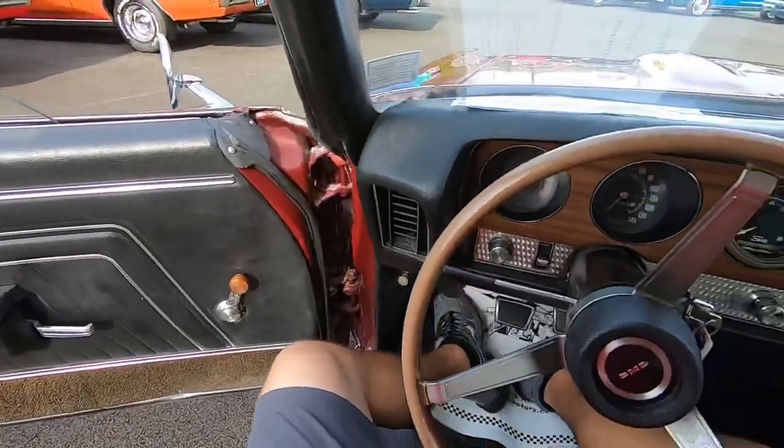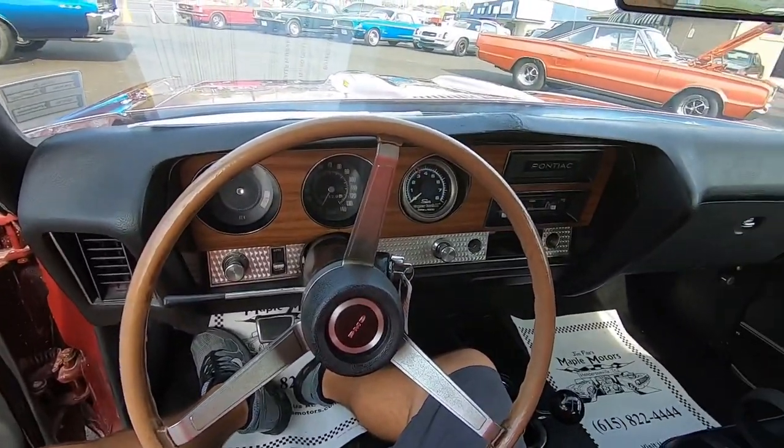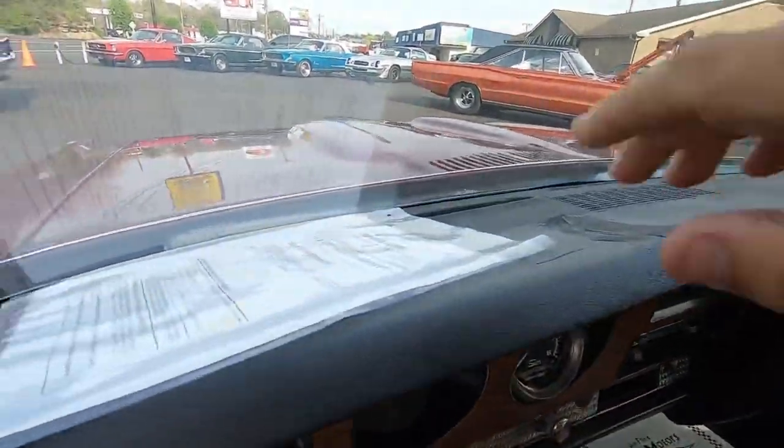Checking out the interior before we leave. Go ahead and place your bets. Do you think the horn works on this one? A little game we like to play on the channel here.